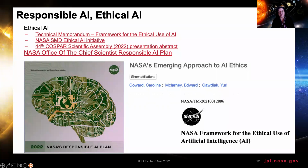NASA SMD, the Science Mission Directorate, also has an ethical AI initiative really built on Ed's team and the work that we're doing. I had the privilege of presenting a paper. It's really an introduction to what we've been doing with Ed and Yuri at Langley and at Goddard, and it's a NASA-wide initiative. So COSPAR, the Committee on Space Research Scientific Assembly, was in Athens, Greece this year, and so I traveled to Athens to give a presentation on what we were doing around ethical AI.